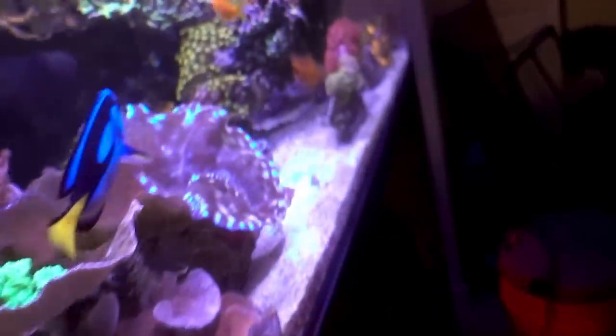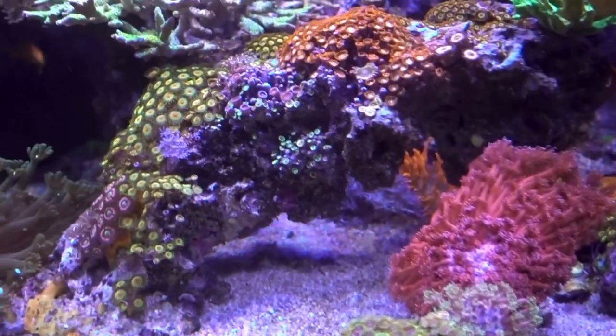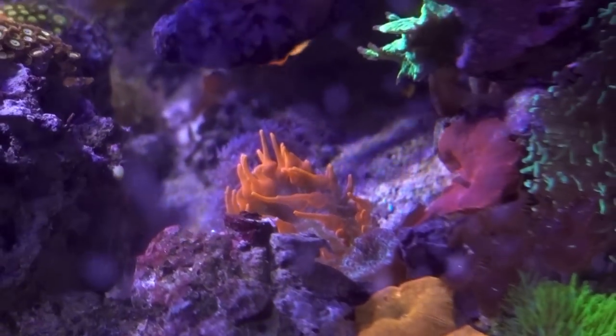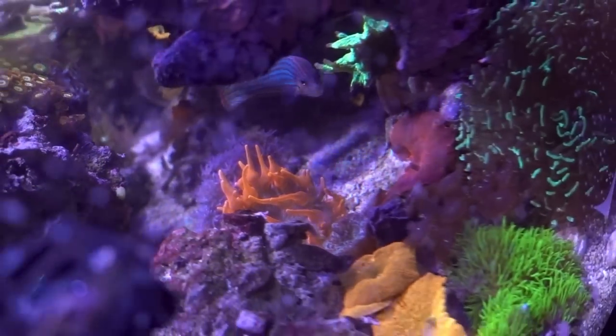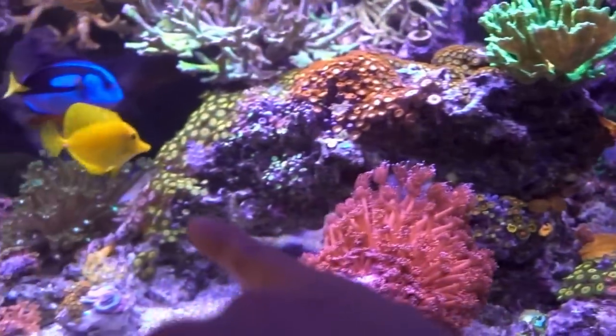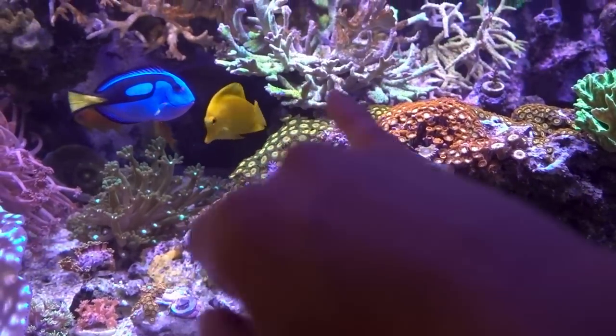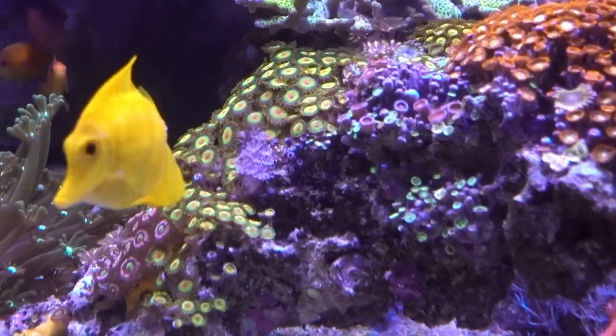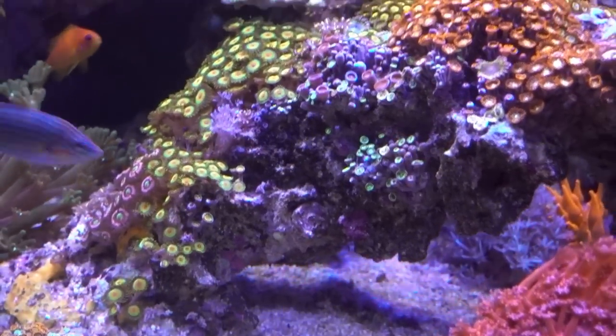And speaking of anemones, I was looking for my Colorado sunburst anemone. It seems to have detached and moved to the sand bed, which may be a good opportunity for me to move it somewhere more appropriate, because I was starting to regret putting it right there. It's just stinging the zoas around it and it's closing up. As a result, you can see some of these zoas starting to open up again. So that's the silver lining, I guess.